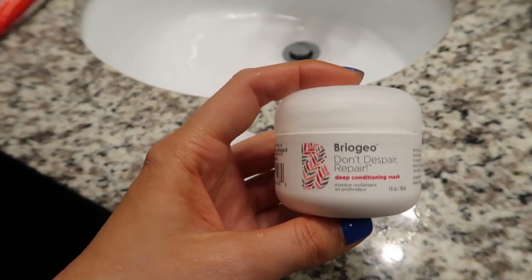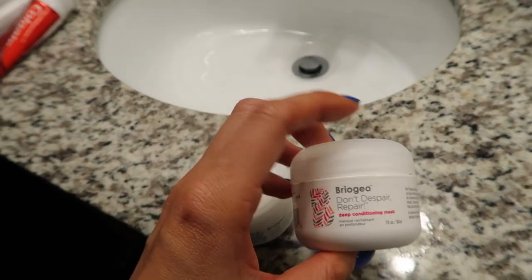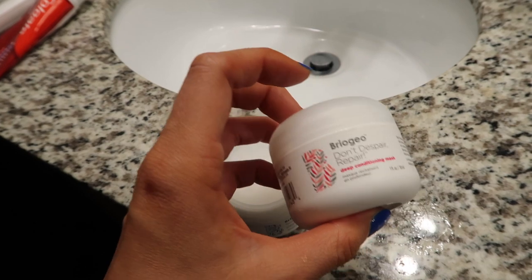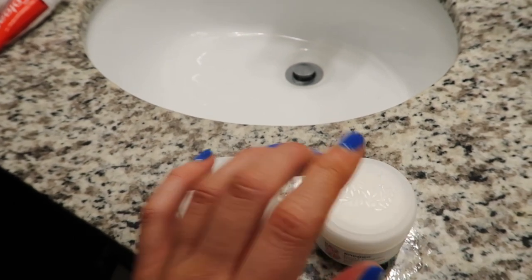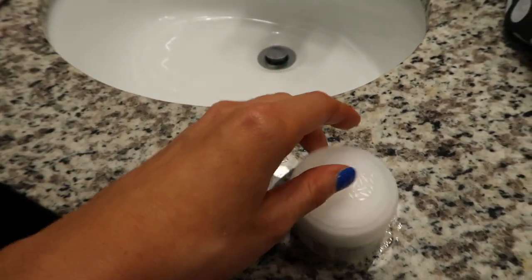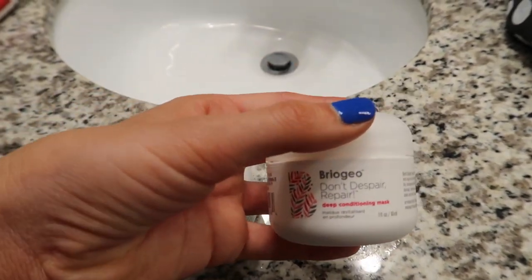I think what I did wrong last time was I put conditioner in after. The directions say to put it in after shampooing and then just rinse it, and they don't have any instructions for after. So I thought you would just follow up with conditioner, and it made my hair way too flat and oily. So I tried it today without putting any conditioner in after, and it is so good.